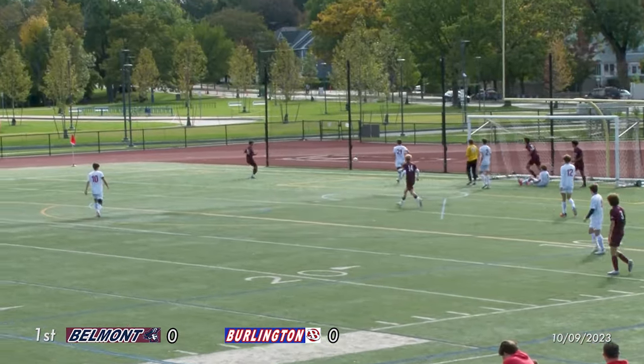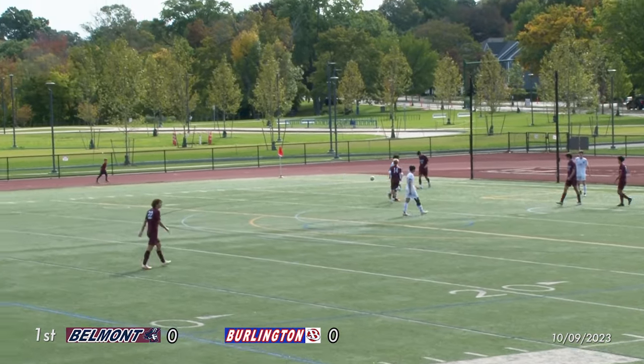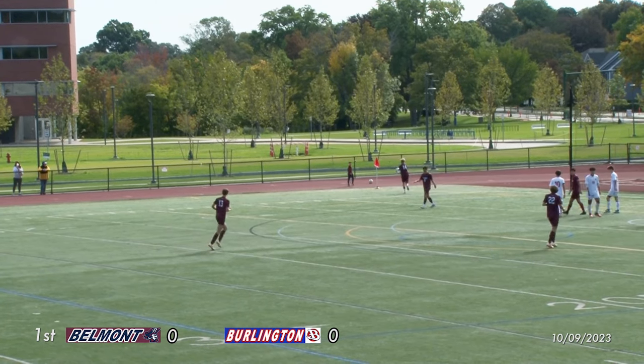Oh, so close. Almost. Missed by the keeper, but also the Belmont number 19. Just couldn't find the head on it. And that will be a Belmont corner.